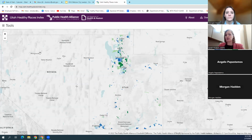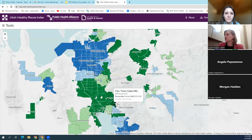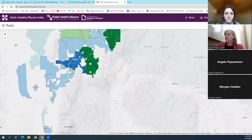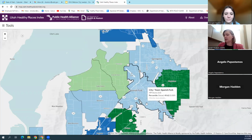And you can see most of Utah is not a city or town, but as we scroll in using this button, and this map features just like any others where you're clicking and scrolling and zooming in. I'm going to use some of the communities that have already received the Healthy Utah Community Designation as examples today. And this is just for demonstration purposes. So I'm going to start with Spanish Fork.